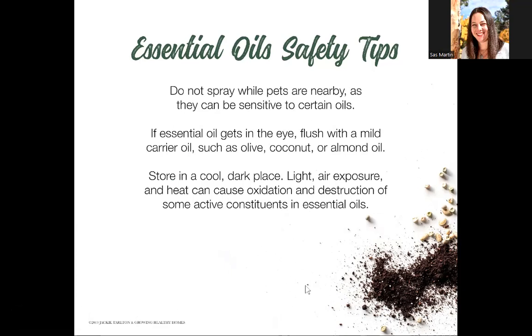Some more tips are don't spray when pets are near, because certain oils are safe and good for pets. But some of the oils we use for the gardening, they are not going to like. Also, we want to deter pests and things like that from our garden. But if you have essential oil in the area, use a carrier oil, not water, such as olive oil, coconut, or almond oil. You want to store oils in a cool place and not put them in light. So if you guys are making sprays, don't leave them out in the sun. Make sure you bring them inside and put them in, you know, a greenhouse that has shade and things like that.